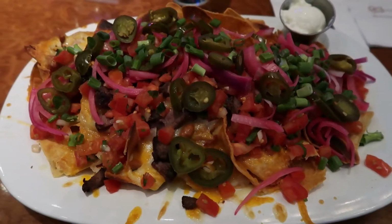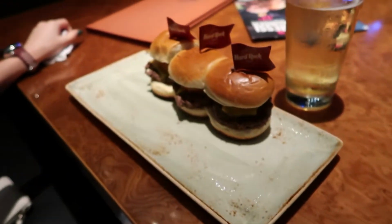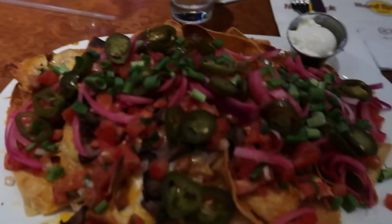Let's start off with a huge plate of nachos. Danielle got the sliders, but I have a feeling we're gonna be sharing these bad boys. So dinner was delicious. They had these little red pickled onions on there that were just phenomenal. I loved them so much. But me and Danielle have appointments at the spa. I'm not sure how much of that I can record, but if I can, I will.